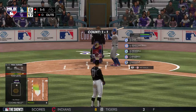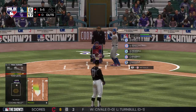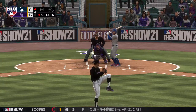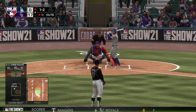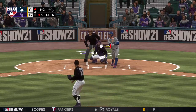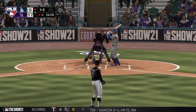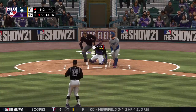1 away. Chris Taylor. The 1-1 is swung on and missed for strike number 2. 1 and 2. Hey, usually the second time through the order, you start seeing an incorporation of some more off-speed stuff. But this guy's locating and feeling really good about his fastball. Back-to-back. Fouled off.